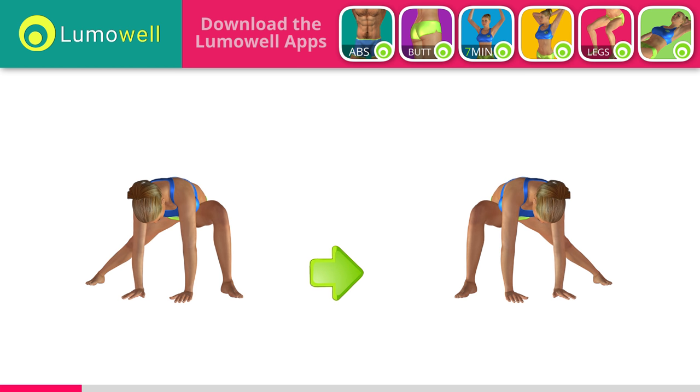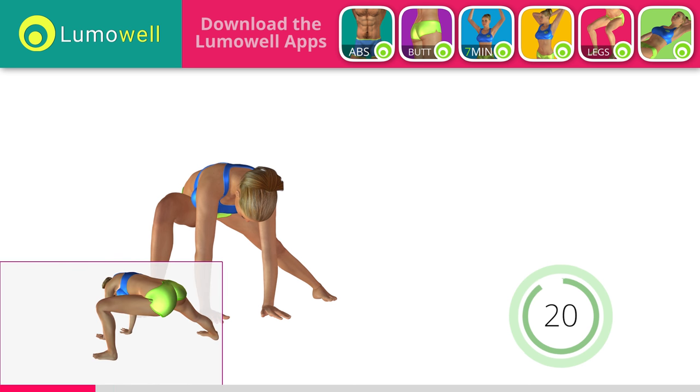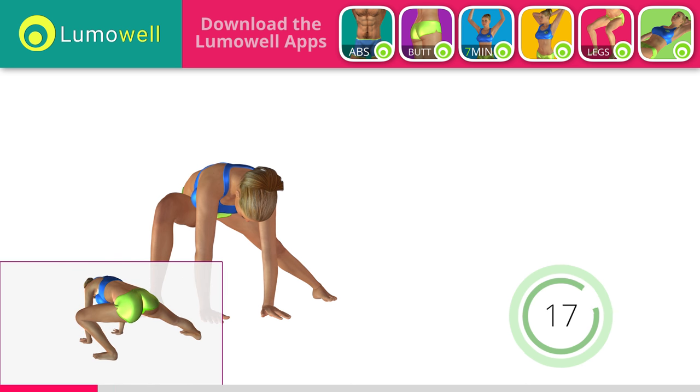Switch sides in the shortest time possible. Go. Don't exceed the tip of your foot with the knee to avoid joint problems.